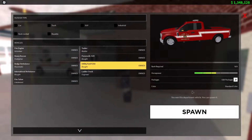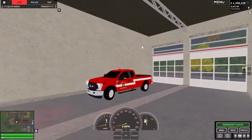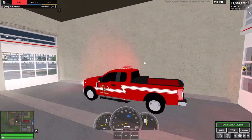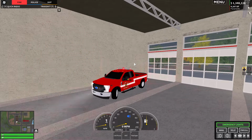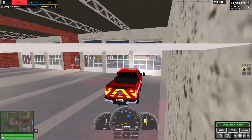Then we have the utility Ford F-250. This is what it looks like. Very nice, kind of like the DOT one, but I believe it's not a 350. I believe the DOT one's a 350, anyways. So yeah, it looks very, very nice. Nothing much to say.